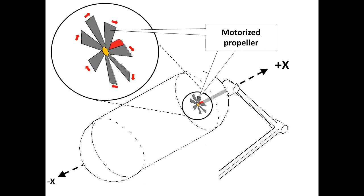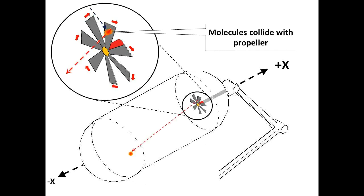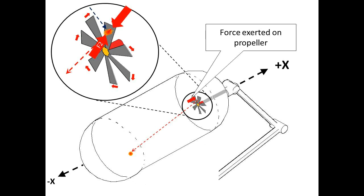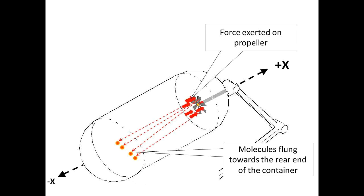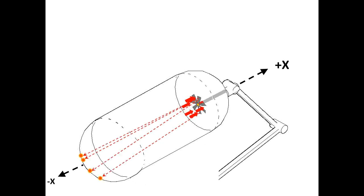When a molecule collides with a spinning propeller, it is flung towards the rear end of the container. Each time a molecule collides with the propeller, it exerts a force in the plus x direction. The sum of those forces pushes the satellite or craft forward. If all the molecules that were accelerated towards the rear end of the container manage to reach the rear inner end of the container without interruption, in that case the forces will be equal.